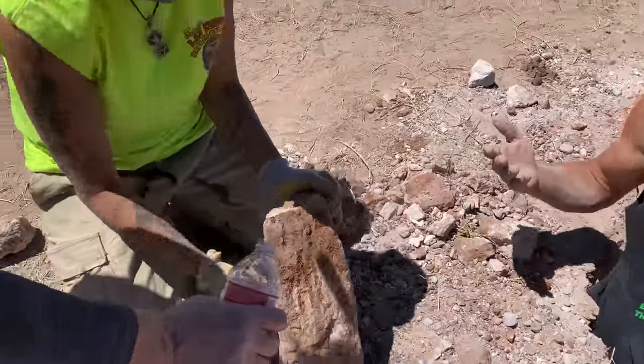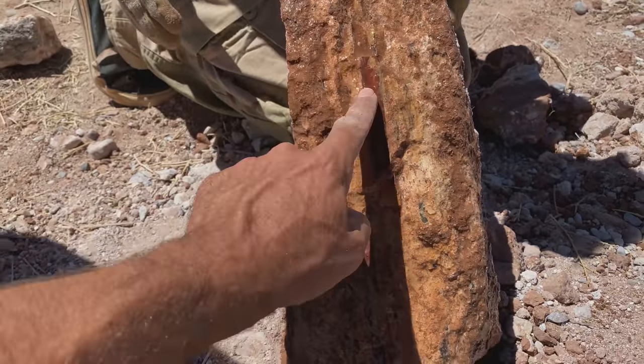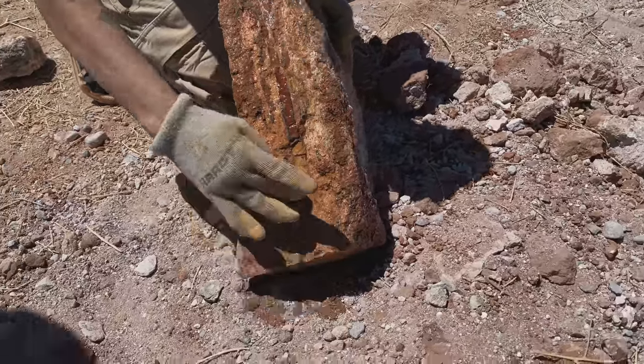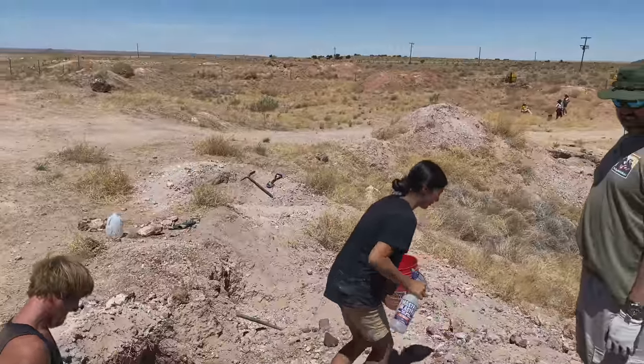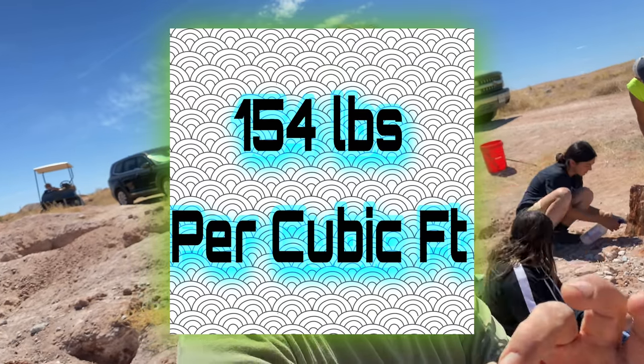Oh, here we go. Check this out. Look at that. It's got those nice streaks. That one's got those streaks to it. Beautiful, beautiful, beautiful. What a day. So we found out that the wood weighs 154 pounds per cubic foot.